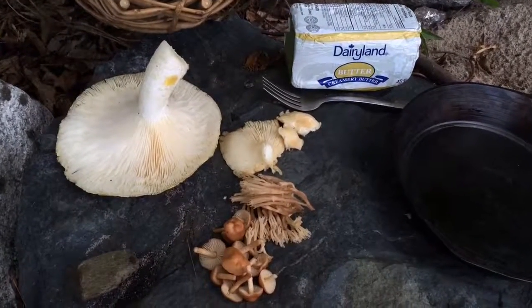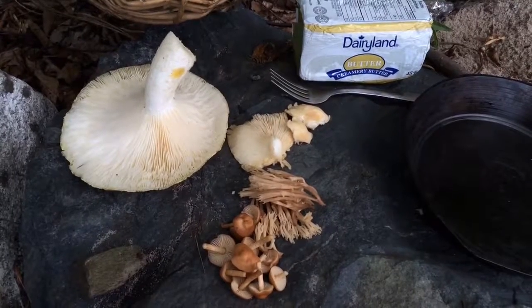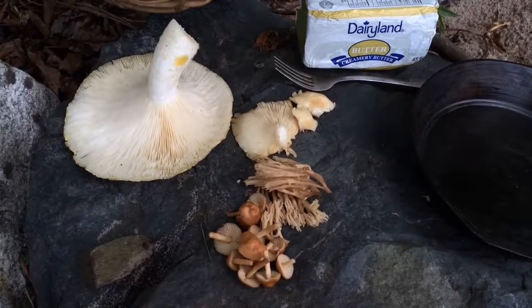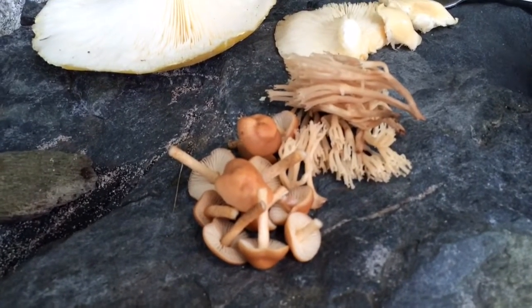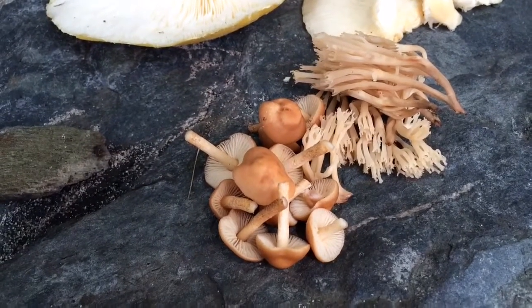Okay, so down at the beach, we went for a little forage there in the forest. We got four different species of mushrooms in northwestern Ontario, mid-June. Over here, we have the Marasmius oreades, or the fairy ring mushroom, considered a choice edible.